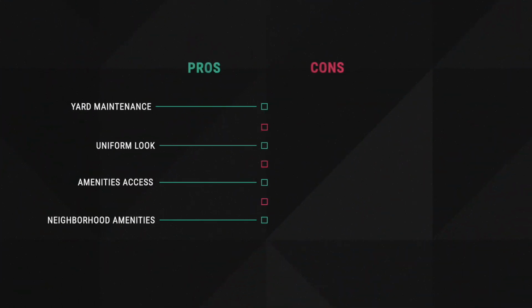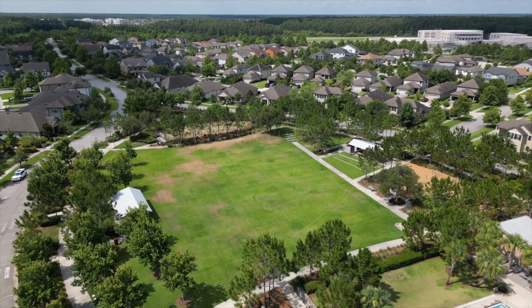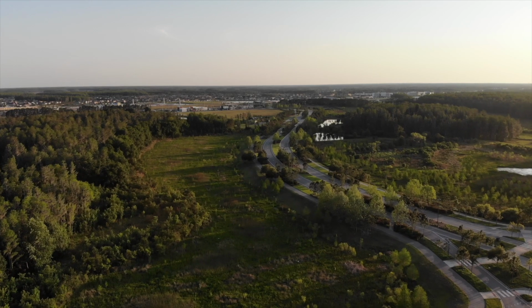Pro number four, you still have access to all the other neighborhood amenities. Like here in Starkey Ranch, there's still other big amenities, parks, there's lakes, there's trails, there's all kinds of other things that you still have access to by being in the neighborhood.